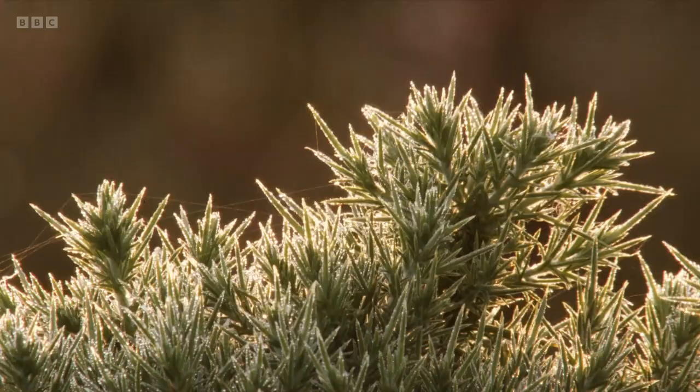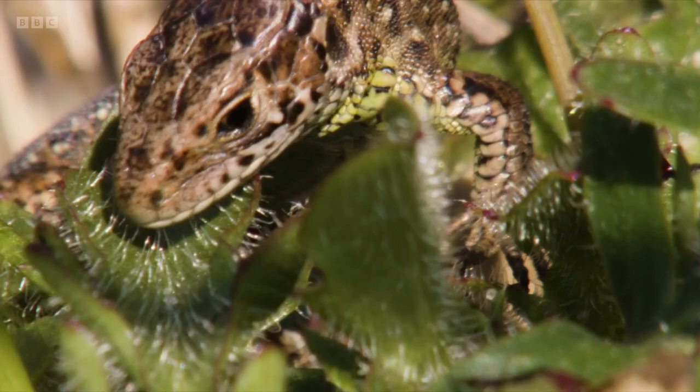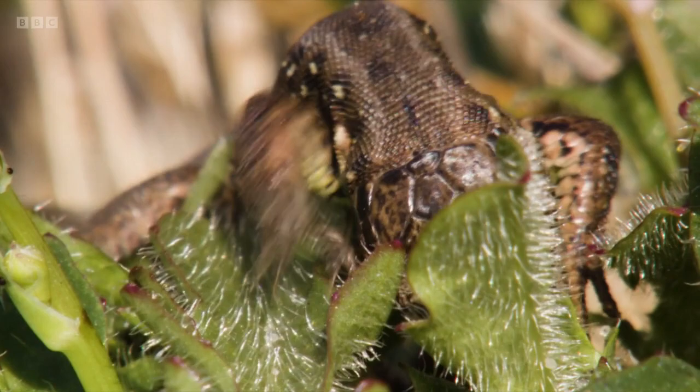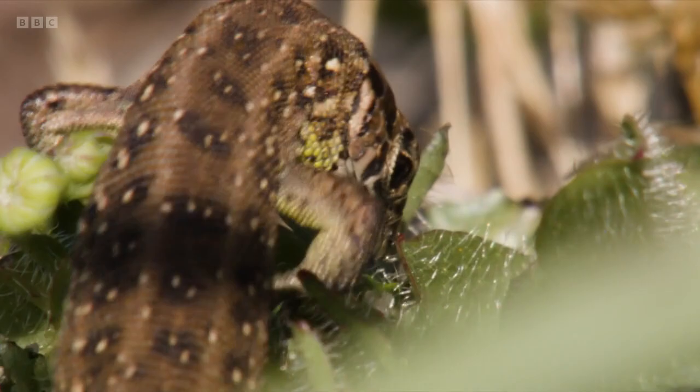Sunrise on another glorious spring day, and the morning warmth creates the sparkle of dewdrops on the heath. Our female sand lizard takes advantage to quench its thirst. With a lizard's tongue as an opener, you can only be watching one thing. Oh yes, it's Springwatch.